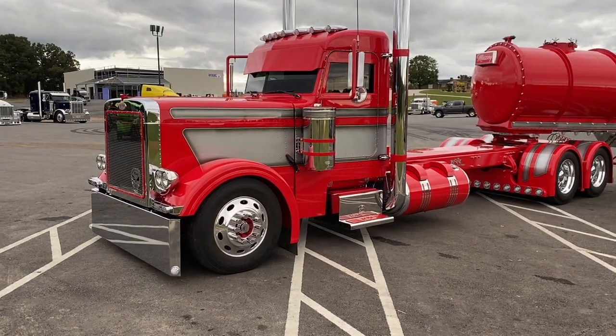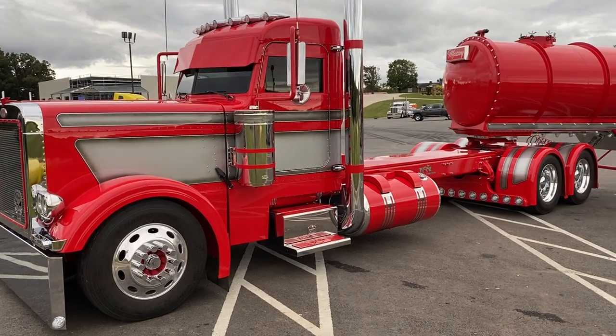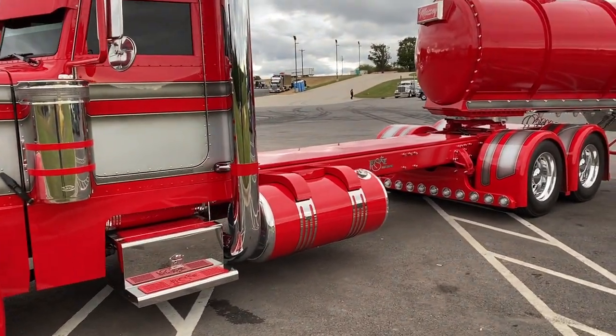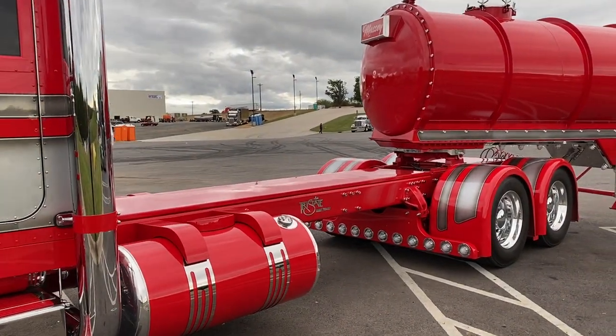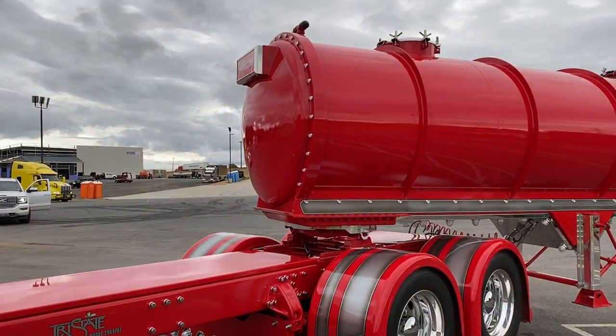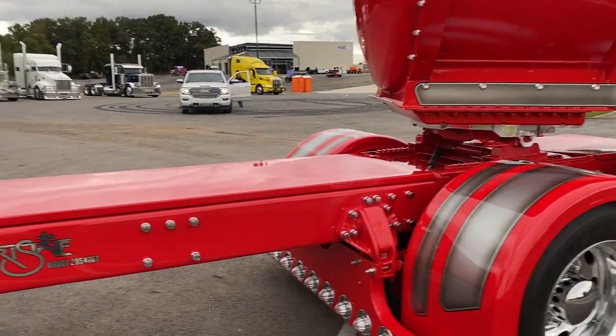So they bought this truck for $10,000 from the bank, been repoed. And then as a day cab, of course. And then they stretched it out. I think it's 310, maybe wheelbase. And then did the tanker. And the detail on this truck is just absolutely amazing.